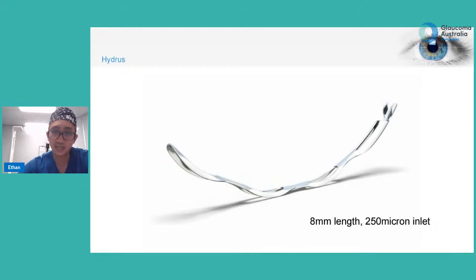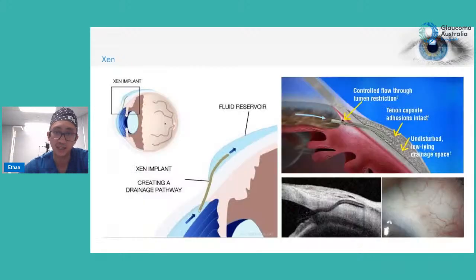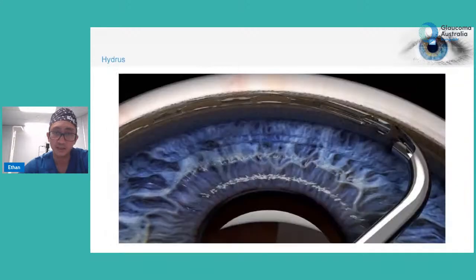This is a similar device. It's slightly larger and slightly longer, about 8 millimeters in length, but the actual opening of the inlet is about 250 microns, so about 1/4 of a millimeter. And that is placed very similarly into the angle of the eye as well. So you can see there's a little injector there being placed into the angle of the eye. Let's go back there. And then it is injected and slides into the angle of your eye.